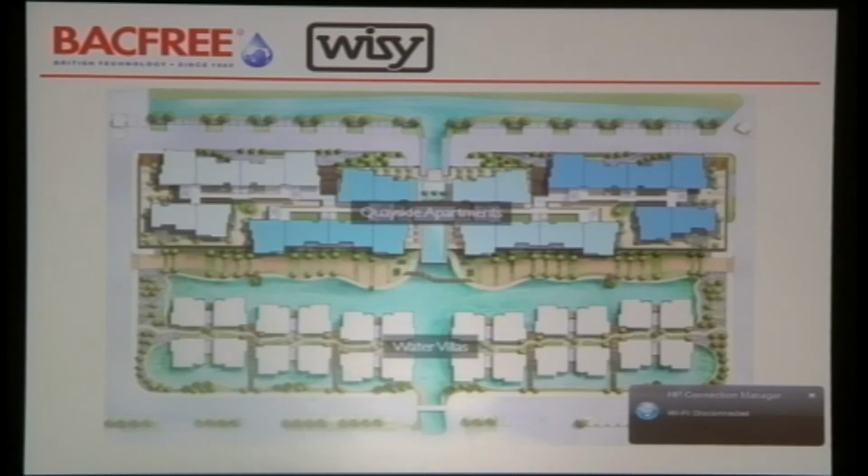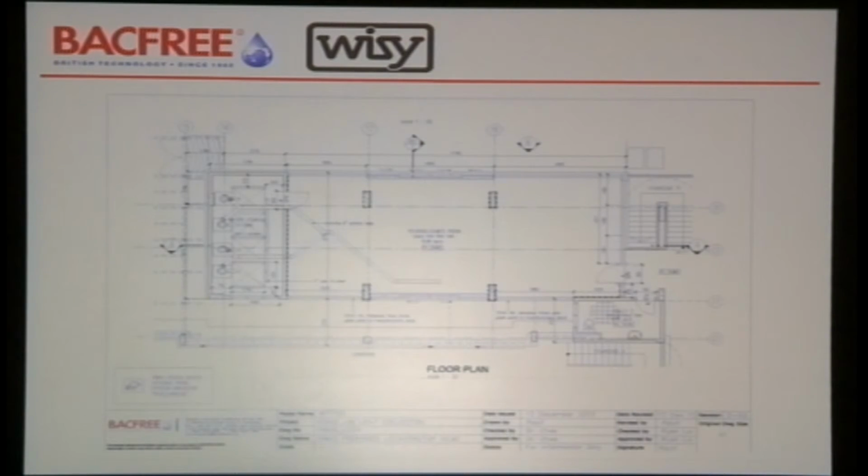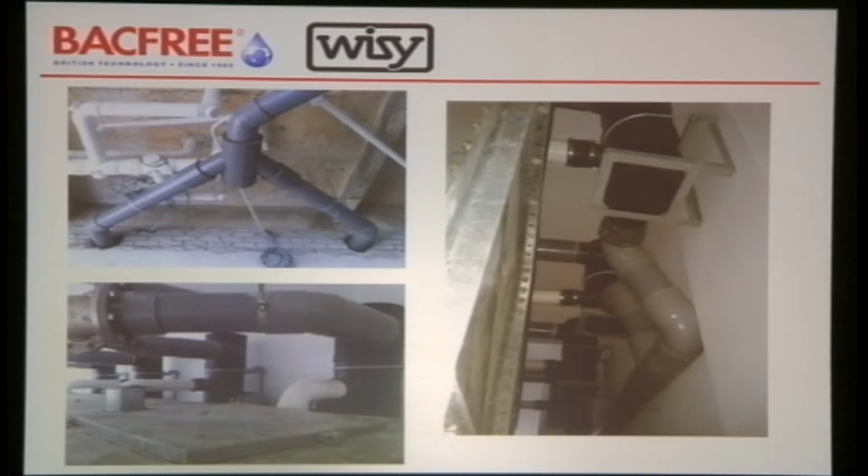So this is the general schematic of it. The floor plan. And if you notice, this Y branch is customized by us. To slow down the velocity of the siphonic downpipe before it enters the filter, we need to break the siphon effect. And you can do that by having a Y branch, or a break tank, or enlarging your downpipe.